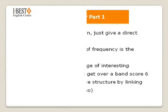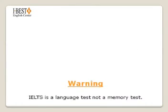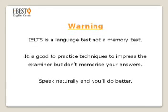Now, before we end the lesson, I'd like to tell you something very important. IELTS is a language test. It is not a memory test. So, while it's good to practice techniques of how to impress the examiner, it's very important that you do not memorize your answers. You cannot plan and memorize sentences and then repeat them in your exam. IELTS does not accept memorized language. So what you need to do is plan ideas for topics and nothing more. Your answers in the test must be natural. So, the biggest tip? Speak naturally, and you'll do better.